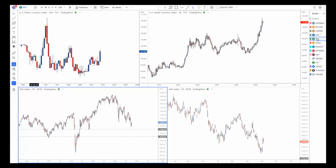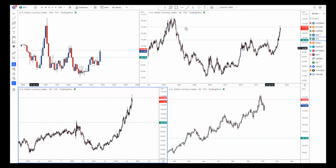Dollar index is heading up. We are at resistance right now. Like I said, the numbers that are coming this week and on the 13th will be affecting the dollar index and every heavily correlated index with the S&P.